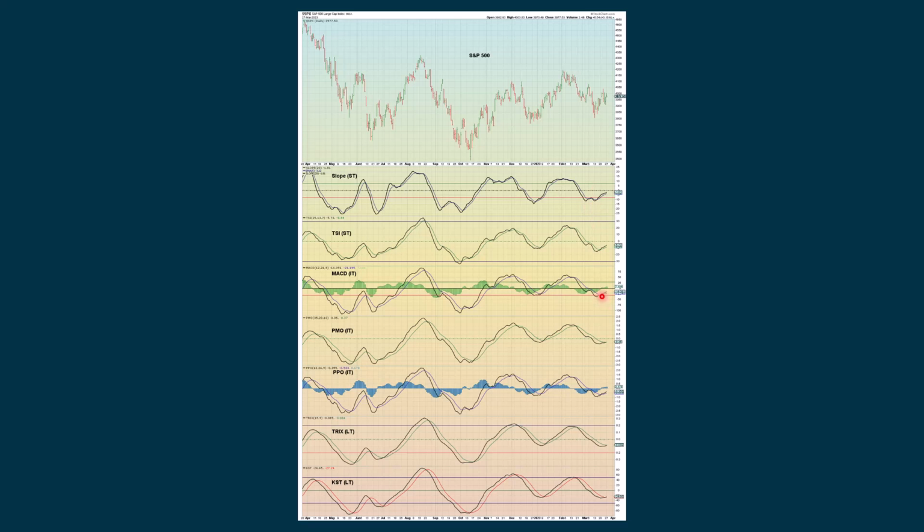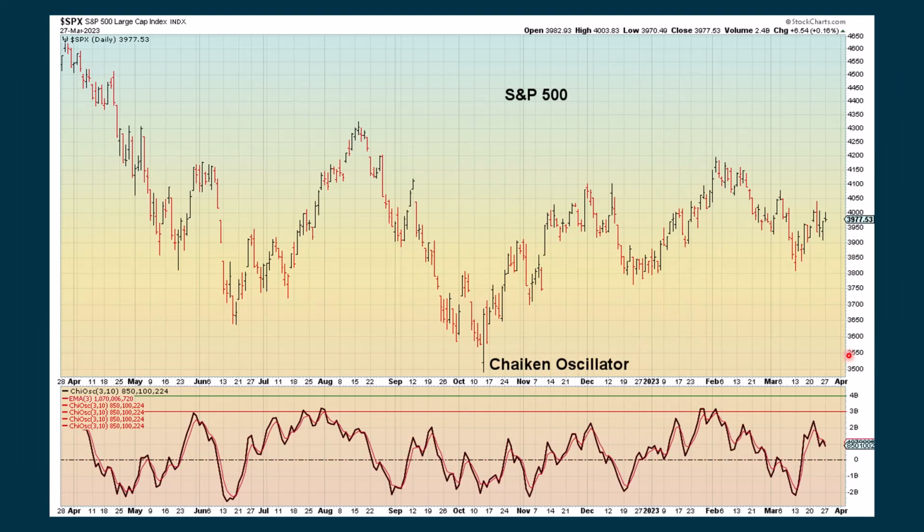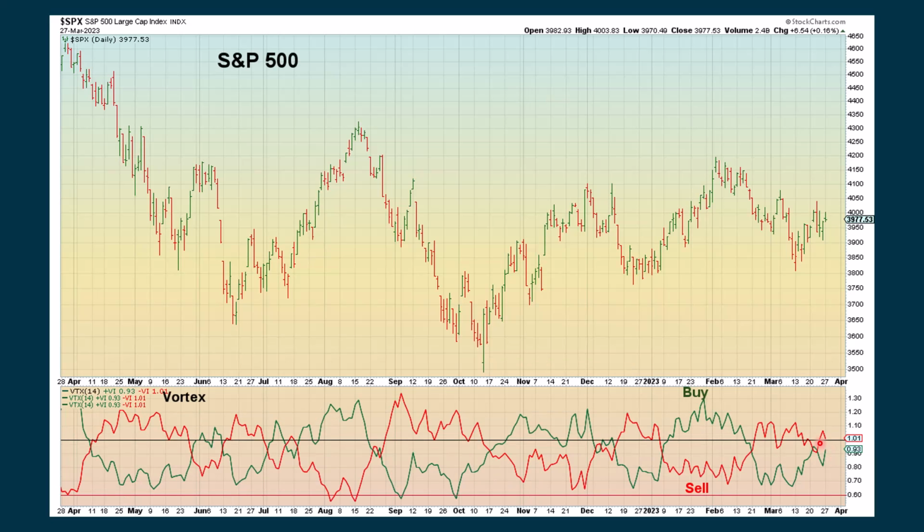Intermediate term, we have the MACD, the PMO is just crossing, and the PPO is cross positive. Longer term, we're crossing over with the TRIX, and we've already crossed over with the KST. The parabolic SAR continues to be positive with the dots below. The Chaikin oscillator, this is showing a little bit of weakness. We're above 0, so we're positive, but the oscillator itself is declining. And the vortex is still negative with the red line on top, even though it is declining.